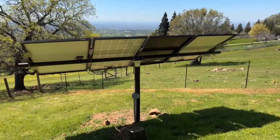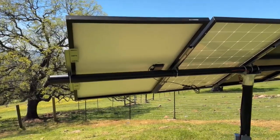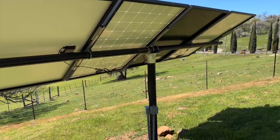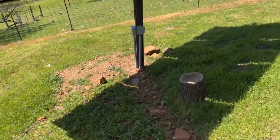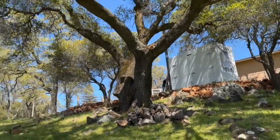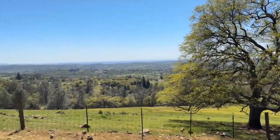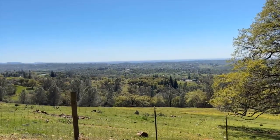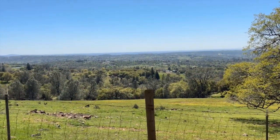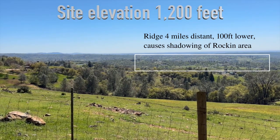Okay, this is our solar panel array. We have 4 300-watt panels for a total of 1,200 watts in full sun. You can see that we do move this to compensate for where the sun is at different times of the year. And that's wired right up to our vault right here. The vault is a stainless steel vault nestled in the trees, which is kind of nice actually. And this is the view that we have from up on the hill. It's a beautiful view of Sacramento and Folsom Lake, Rancho Seco, and so forth. So yeah, it's a beautiful site up here.